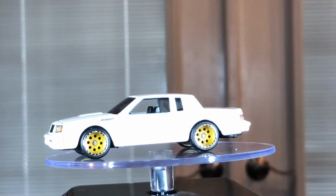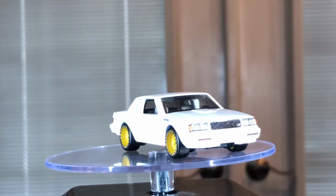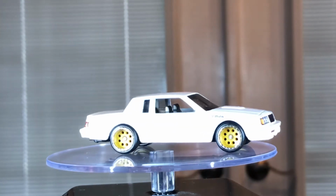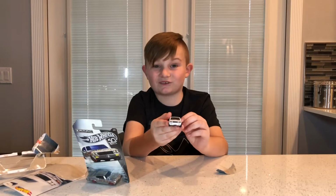The first one is an '87 GSX and it's really, really cool. I like the chrome around the rims and it's also like a whiteout, which makes it really cool. And honestly, it's just pleasing to look at.